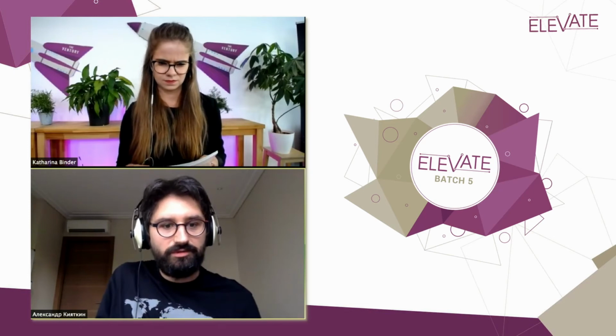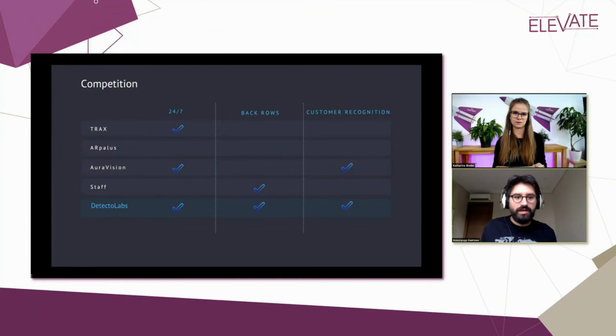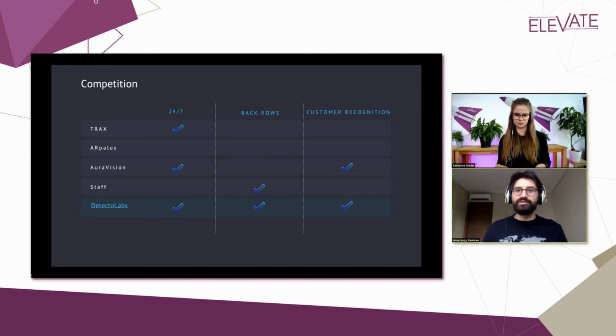Let's skip to a slide with our competitors. There is no Amazon Go here because Amazon Go provides the whole digital experience in retail. And it costs a fortune and takes several months to make any store Amazon Go ready. So we are moving in the direction of digitalization step by step.